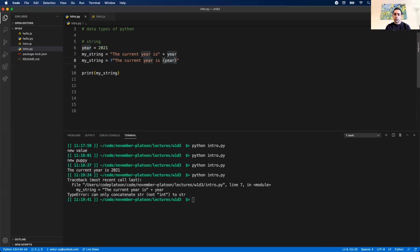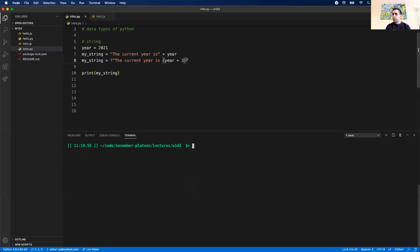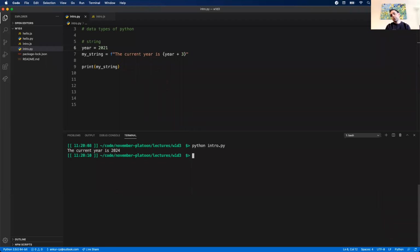Also, you could modify this here. So let's say I want to fast forward 3 years and see what the future's like. I can totally do that within these curly brackets. So it's interpreting the value between these curly brackets, so I could have more logic than just the variable in there. So this should print out 2024. Yep, current year is 2024. I wonder what the year will be like in 2024. It'd be interesting to see what 3 years from now would be, but kind of gotta wait for that.